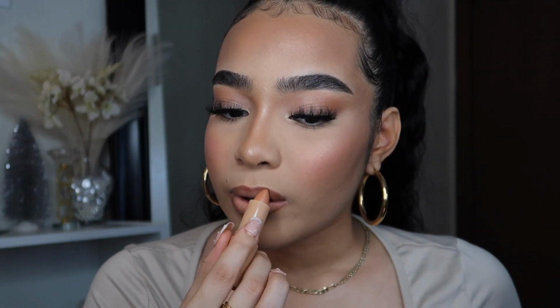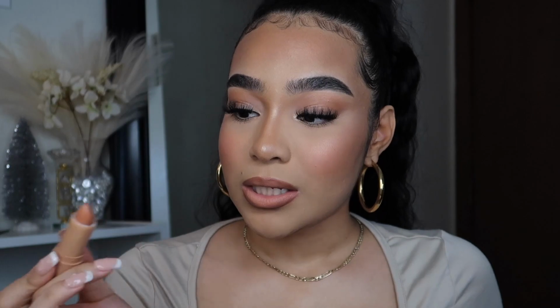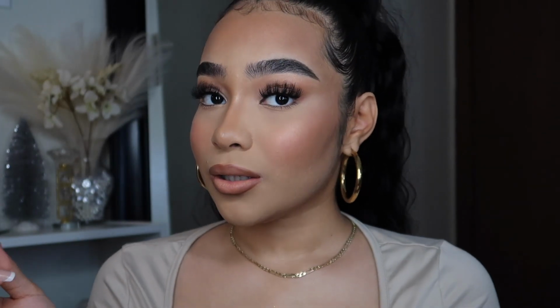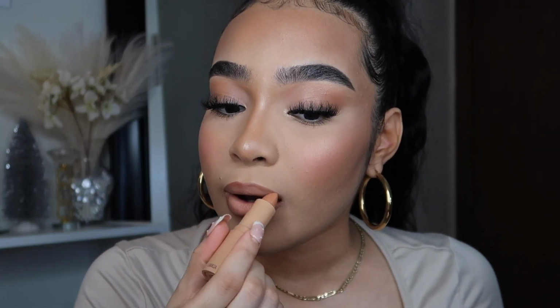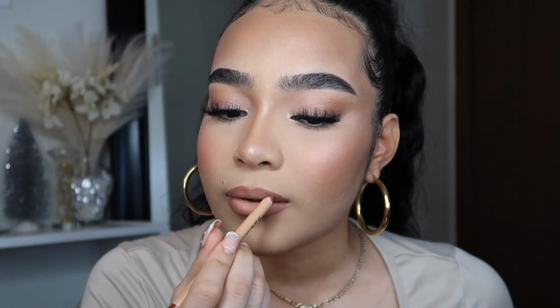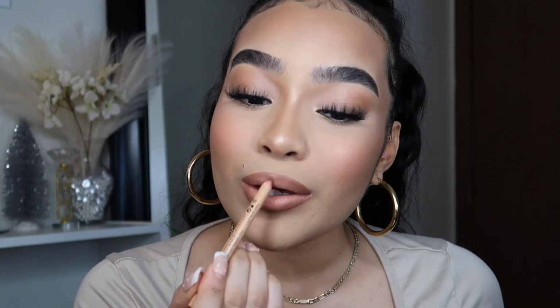Oh my gosh. I can tell I'm going to be addicted to this exact lipstick. I don't own a lipstick exactly like this color or shade at all. Oh my gosh, I didn't even need a lot. It's really creamy, but it's not drying like I thought. I want it more brown right here. This is so pretty.